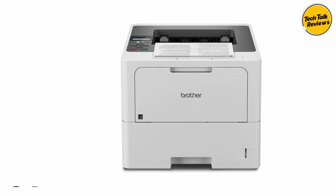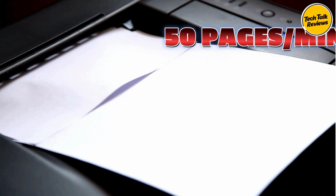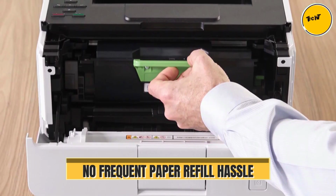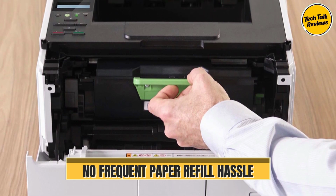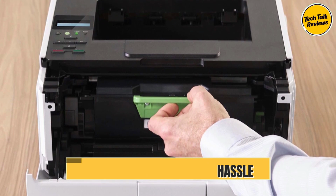HL-L6210DW Laser Printer. With lightning-fast printing speeds of up to 50 pages per minute, this monochrome laser printer ensures your office stays productive even during the busiest times. Say goodbye to frequent paper refills with its large paper capacity, including a 520-sheet tray and a 100-sheet multipurpose tray for custom media and envelopes.